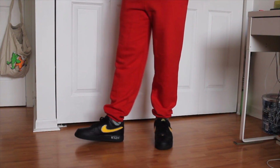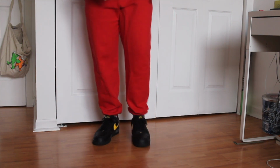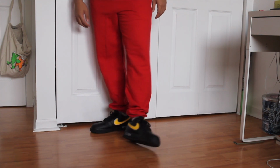Starting it off, I found these amazing red sweatpants. I copped them right away as soon as I saw them in store. I honestly didn't realize they'd be sitting there because 99% of the time, sweatpants in my size are gone in the classic black and gray colorways. So the red being there, I was like, no doubt about it, I'm gonna grab it.